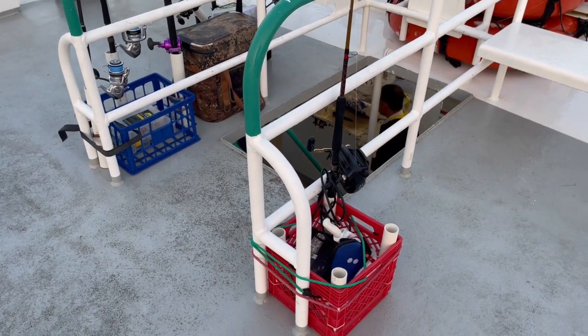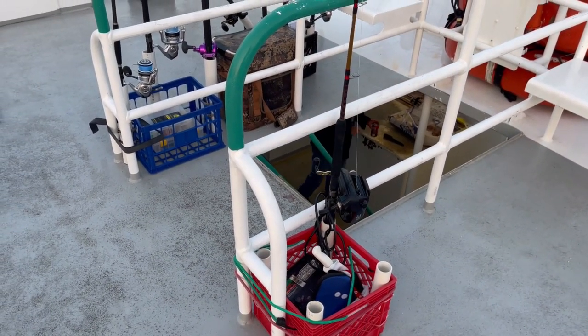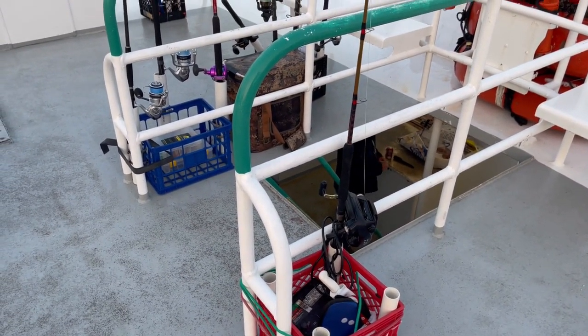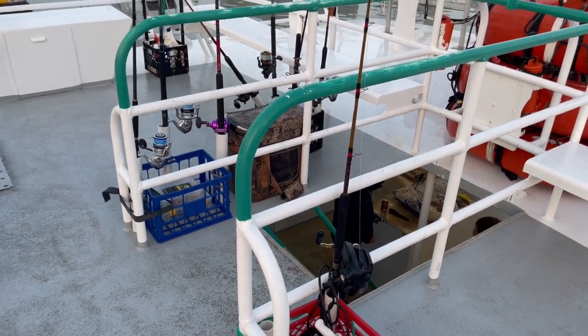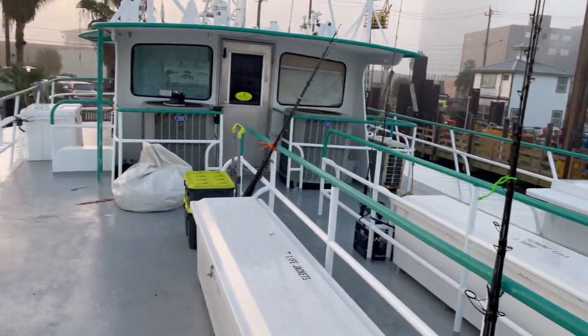So I went ahead up top and secured my reel crates. I can put my rods in there. Got my electric reel in there. All my other rods are inside for now. As we get closer to the fishing spot, I'll go ahead and put them together and get them all set up. That's what it looks like. Get ready to set sail.